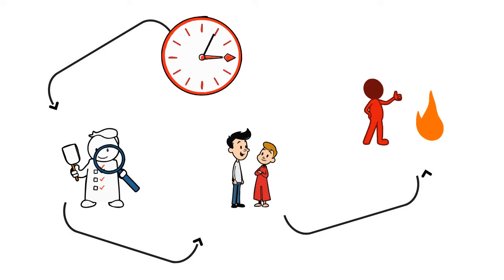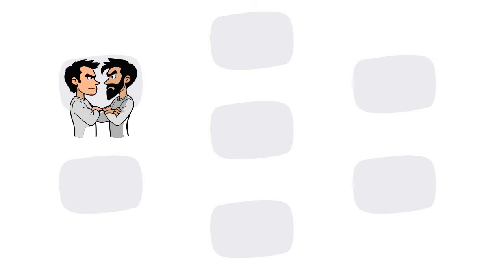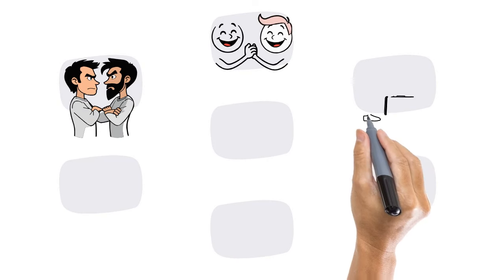They are quite competitive and will stand their ground if there's a disagreement. They're not typically the type to hold a grudge, though. Once the issue is sorted, they're ready to move on and get back to business.